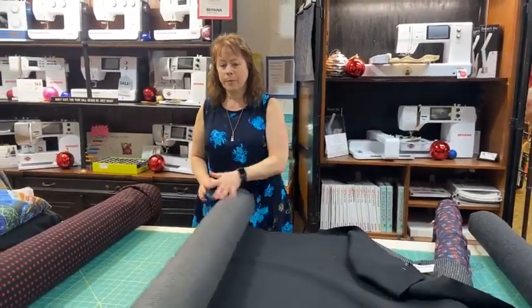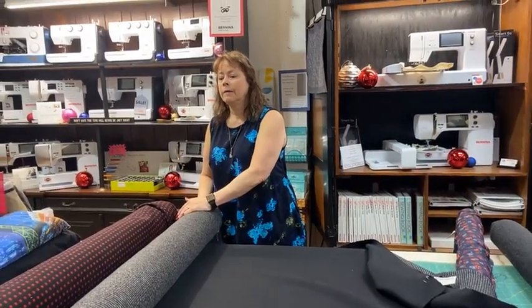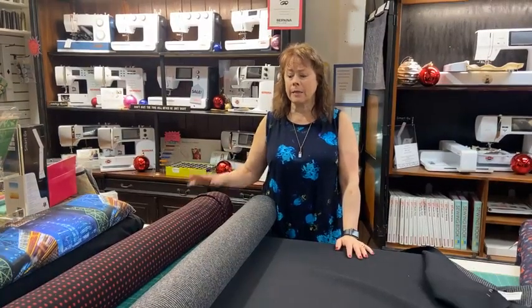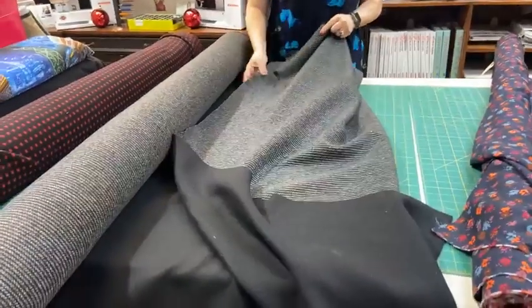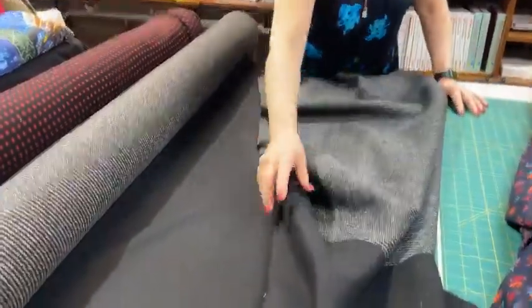Okay. Backing up, I think that Linda was asking, is that navy or black? This is black. The red has got a black background on it, but it is very blue based. So it's not a green based black. And this one also is a blue based black. And this one again is a double faced wool. You do not have to line it.